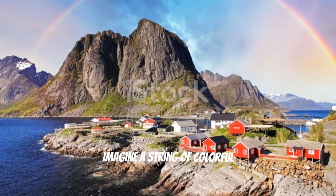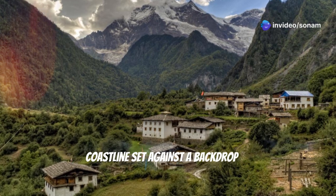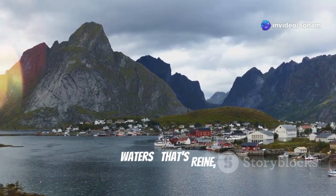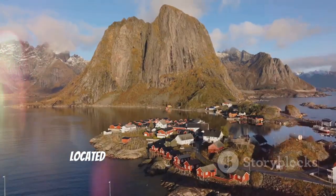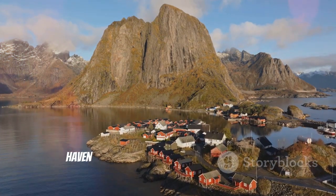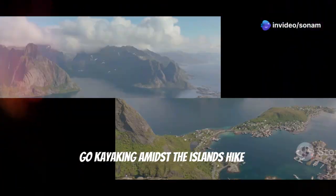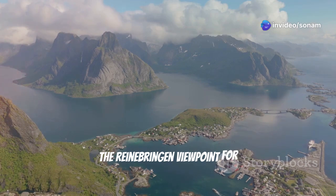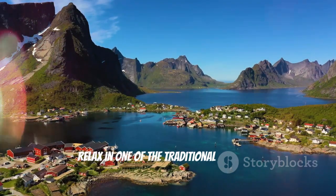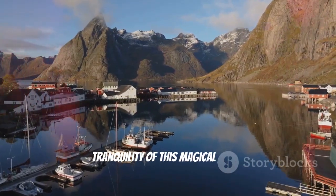Imagine a string of colourful fishermen's huts clinging to the rugged coastline set against a backdrop of towering mountains and crystal-clear waters. That's Reine, Norway. Located in the heart of the Lofoten Islands, this picturesque fishing village is a haven for nature lovers and photographers. Go kayaking amidst the islands, hike to the Reinebringen viewpoint for breathtaking panoramic views, or simply relax in one of the traditional rorbuer, or fishermen's cabins, and soak up the tranquility of this magical place.